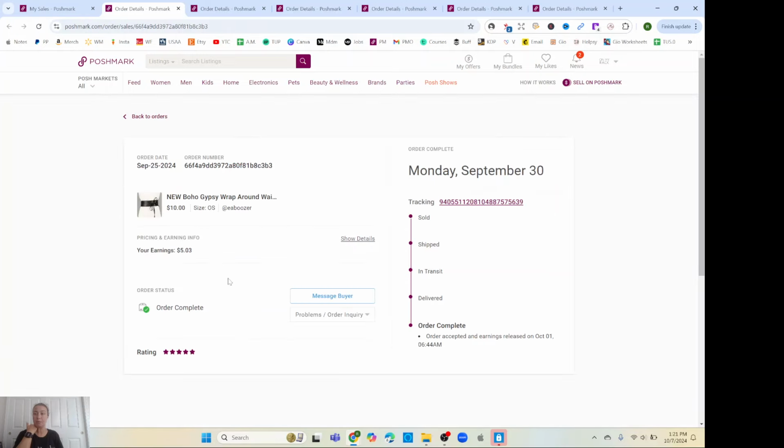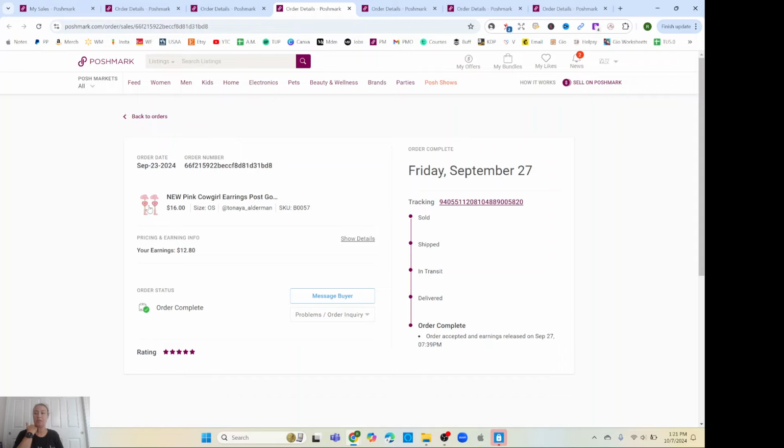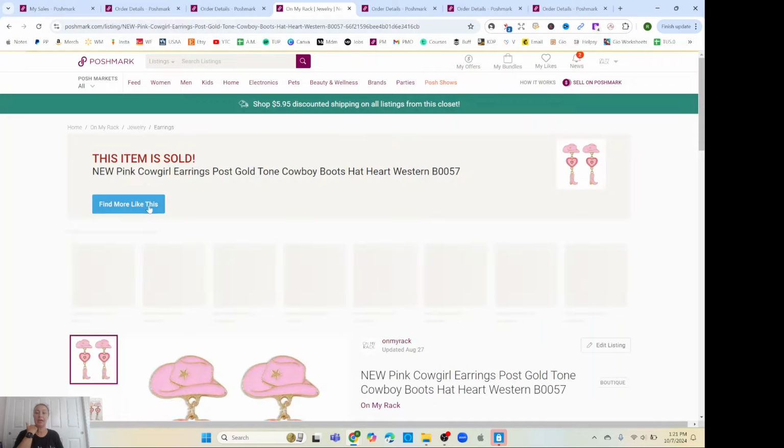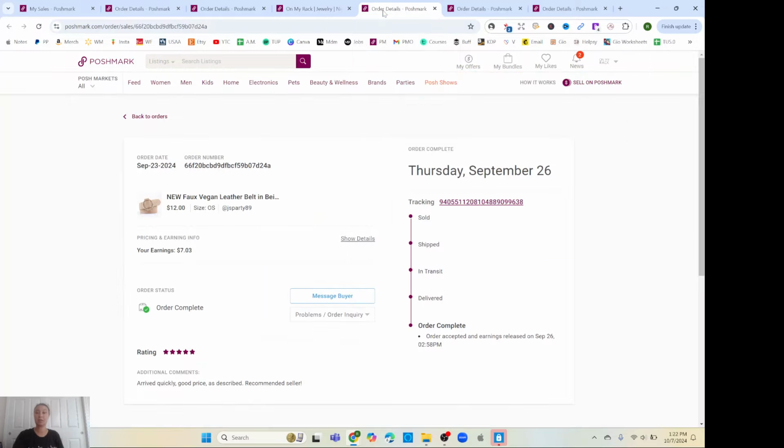This is another one of my boutique belts. This sold for 10. I'm not going to click into every single one, but this one sold for 10. This one sold also for 10. Is that the same one? No, it's two different ones. So that was good. These are fun. These are also boutique. These are pink cowgirl earrings. These have done really well. So never discount or count out those girls that love pink cowgirl stuff. That's certainly not me, but someone out there loves them.